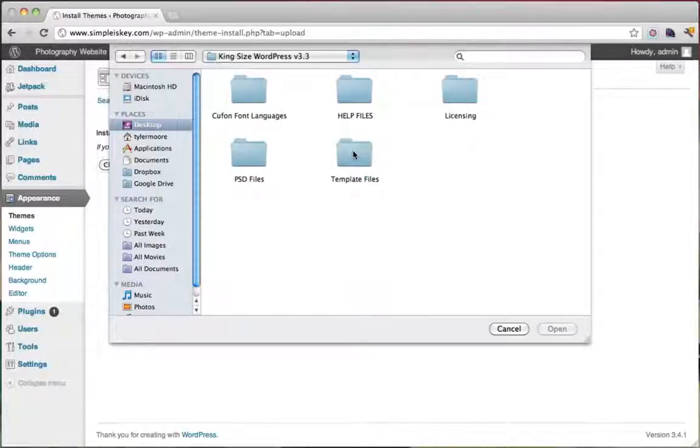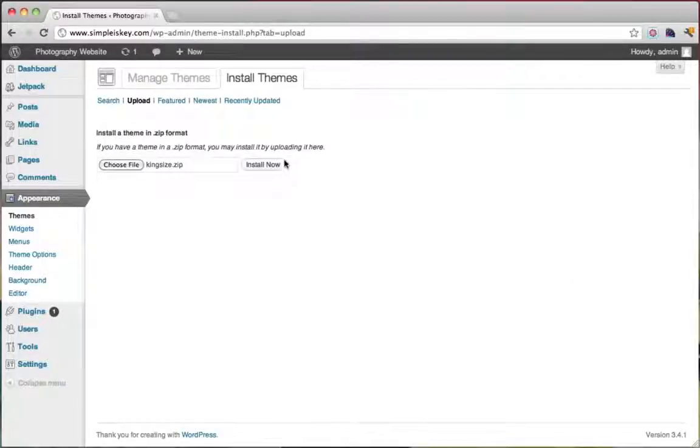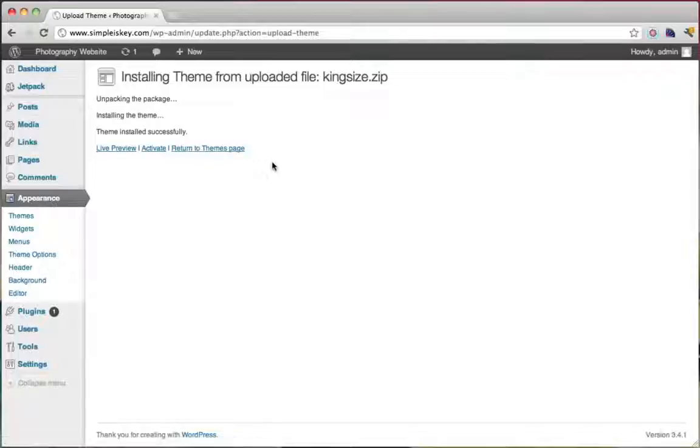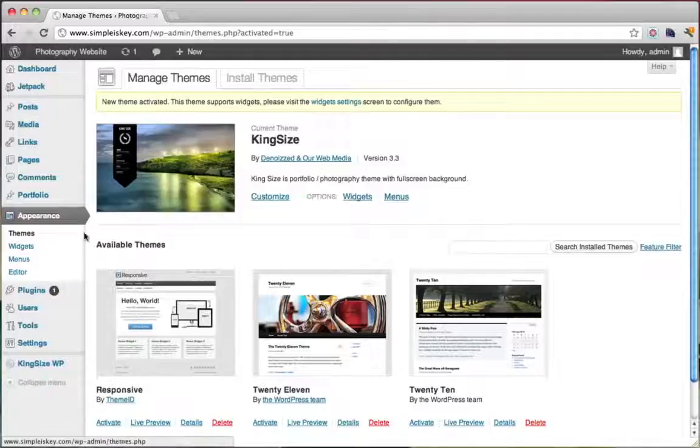So we're going to open this folder, go to template files, and upload this file right here and click open. And click Install Now. And it's uploading right now to our website. And we click Activate. Once we do that, we now have the theme installed. Let's go back to our website just to check it out.